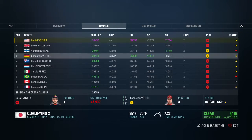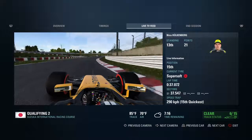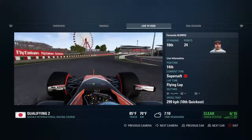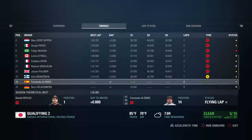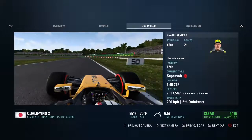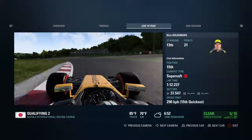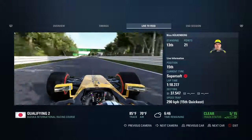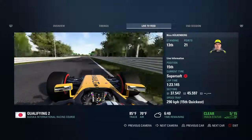All right. We're at the bottom 5 as of right now. Nico Hulkenberg hasn't set a lap, but we're going to ride on board with him. Who else hasn't set a lap? Alonso. Flying lap, so he's going to start his first timed lap. Remember, this is where somebody's going to start 10th with my penalty. As of right now, it'd be Grosjean that would start 10th.